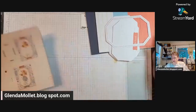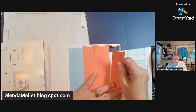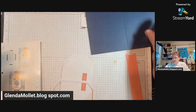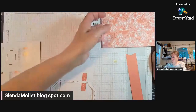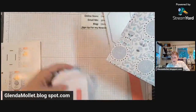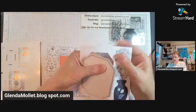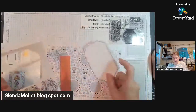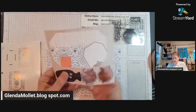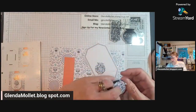Okay, number 1, here we go. We will need one of these, one of those, put that over there, and this base, that base, and one of these, and this. So this is the same die cut shape. And then there's 1, 2, 3. So we just need one of those. So let's put those 2 over there.